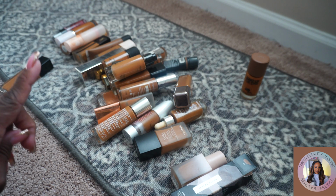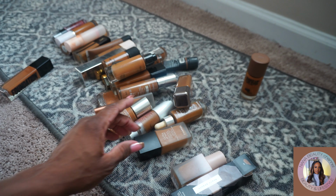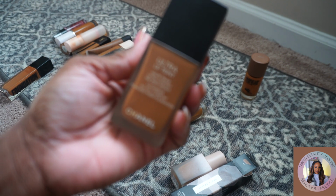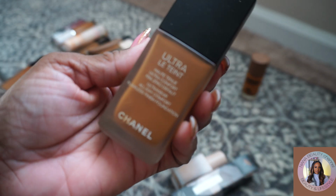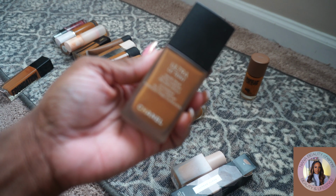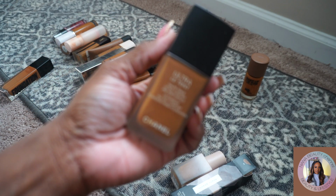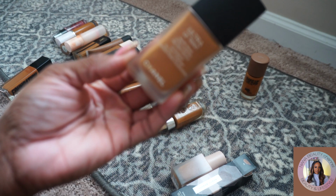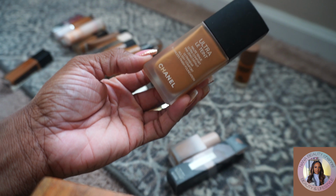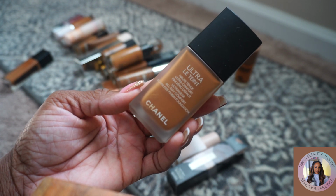No, that's going to go in the do I still need it pile, or I need to get rid of it. Next up is my Chanel All Day Comfort Longwear Flawless Finish Foundation, and this is in the shade B121. Yep, BD121. That's something crazy when you know your foundations, like the shades. I'm gonna pull the camera back so maybe it'll focus. Okay, so this right here, like I said, is in the shade BD121.